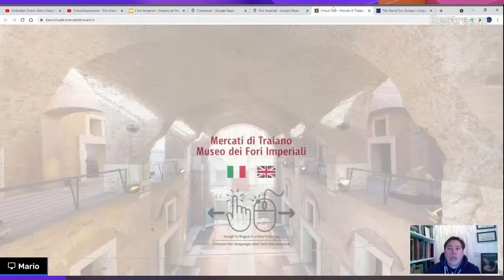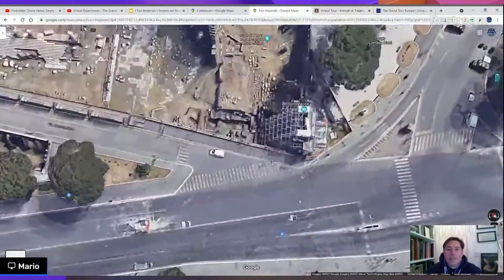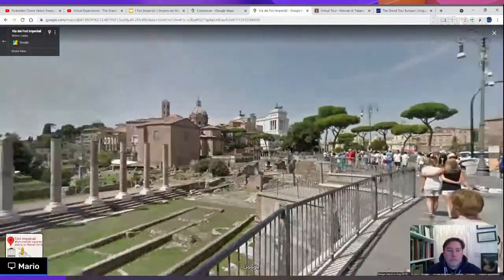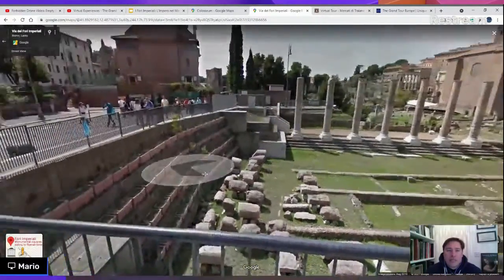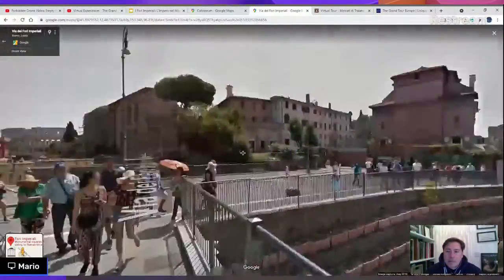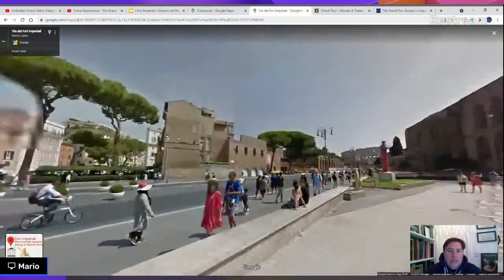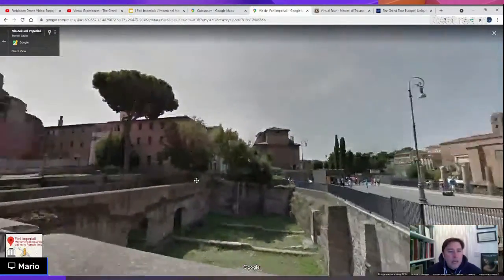And so let me show you. So we are basically in this area. This is part of the Forum Pacis, the Forum of Peace. On a wall over here, where is it? Right across the street. If I go across the street here, this is the road as it looks today. Well, not today, pretty empty, but like a couple of years ago.